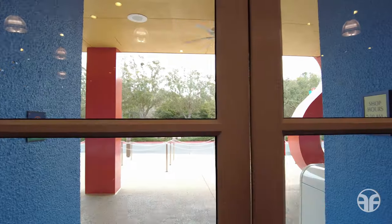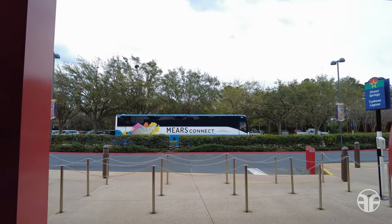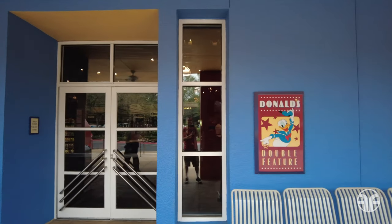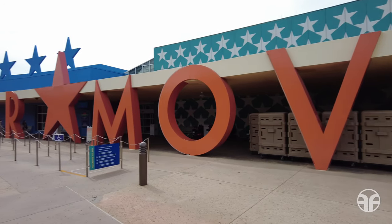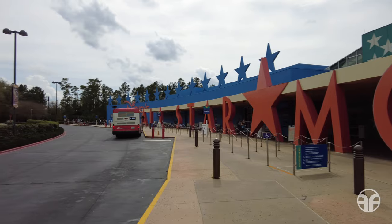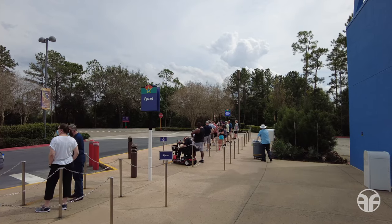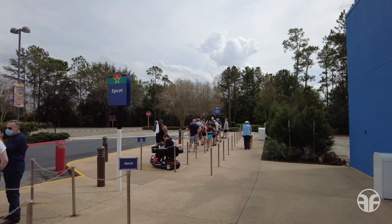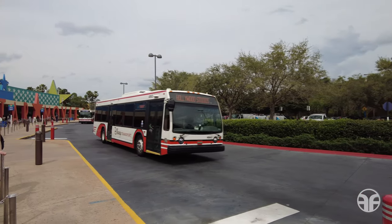Now let's go outside and locate our transportation. There's the doors that we just came out of, located next to Donald's double feature gift shop sign. Here's a quick look at the bus stop. The Disney's Hollywood Studios bus pickup location is located down here on the far end. It looks like our carriage is now approaching.